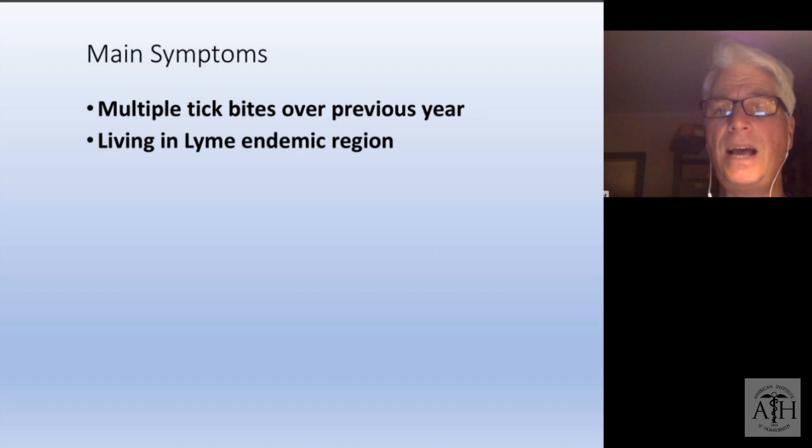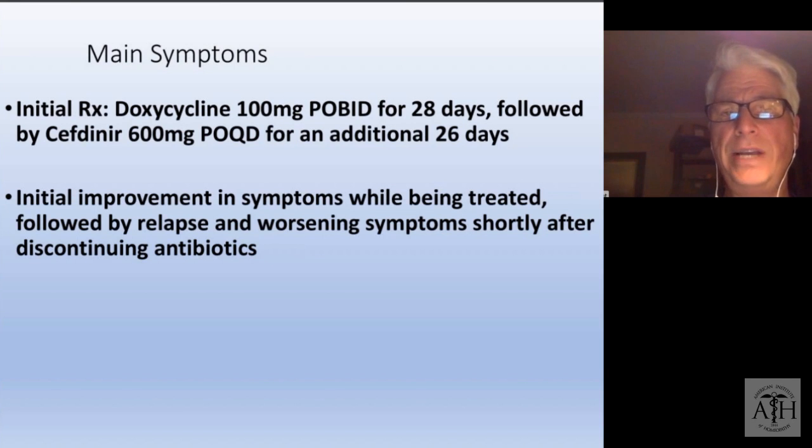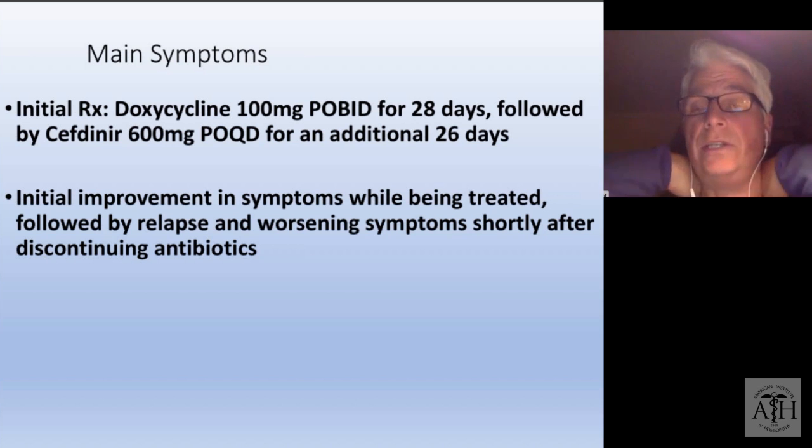He did have Lyme disease. He was initially treated not by me, but before he came to me, he received doxycycline for a 28-day course, 100 milligrams twice a day, followed by an additional 26 days of cefdinir. Initially, he showed improvement in his symptoms while he was being treated, followed by a relapse and worsening of his symptoms shortly after discontinuing the antibiotics.